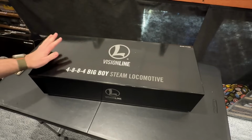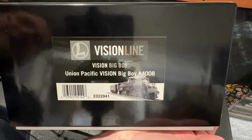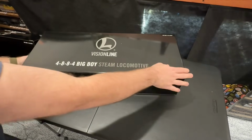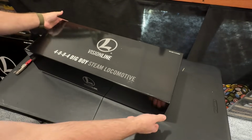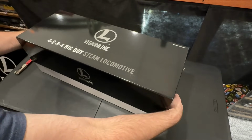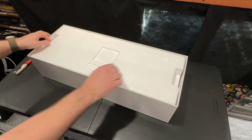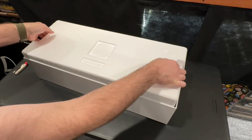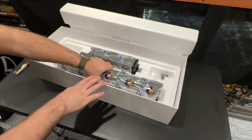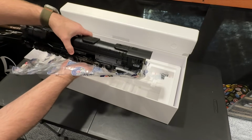Very cool. At last, we're down to unboxing something that is reasonable in size. So let's check out the box label. And there it is. Oh, I was wrong. This is road number 4008. So UP Vision Line Big Boy number 4008. I don't know why I thought it was 4004. Big old thick instruction manual. Oh yeah.